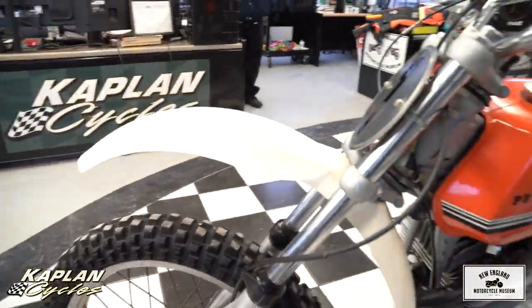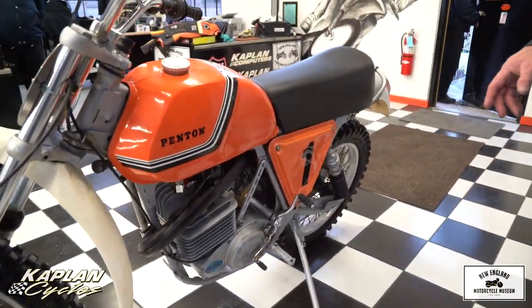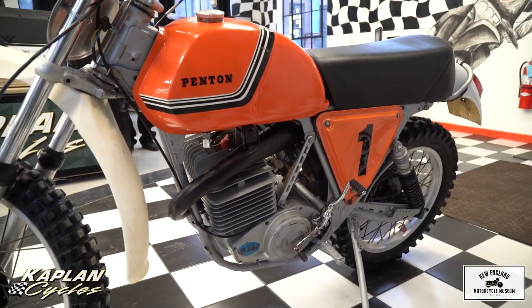It had a new air filter in it, so we just oiled the air filter. We took the air box off, cleaned that out. We didn't even take the carburetor off it. We just cleaned the air box and the gas tank, put gas in it, and it started up, set and kicked with the choke on.